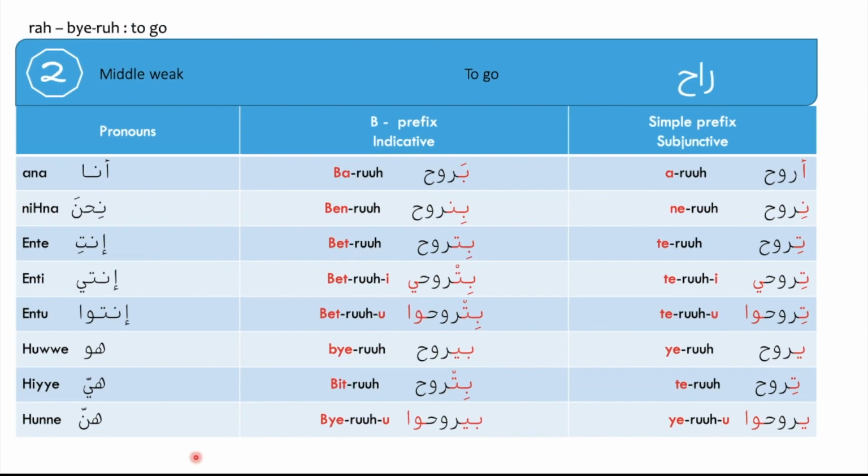Our second and final example for today is راح, and راح is to go. So we have the conjugation of the be prefix conjugation. So you say أنا بروح, نحنا بنروح, we go. أنتي, you, أنت, you masculine. أنت بتروح, أنتي بتروحي, you feminine. أنتوا بتروحوا, هو بيروح, هي بتروح, and then هن بيروحوا.